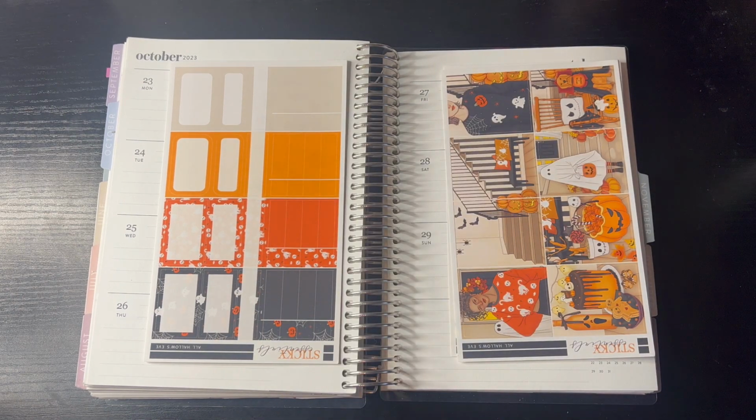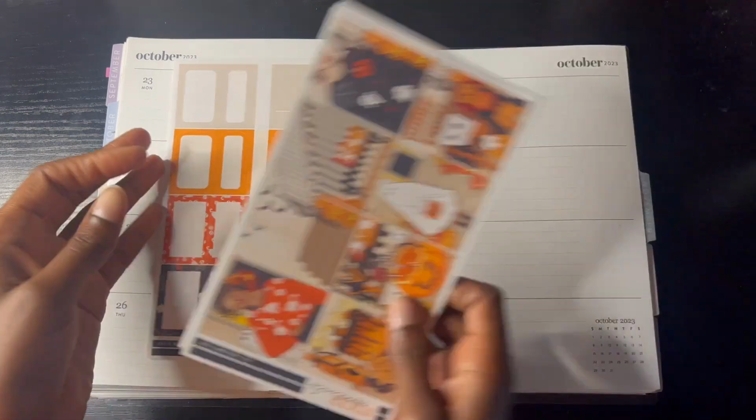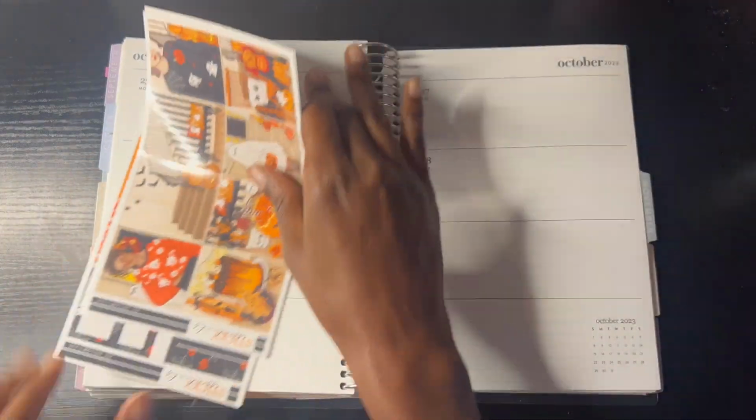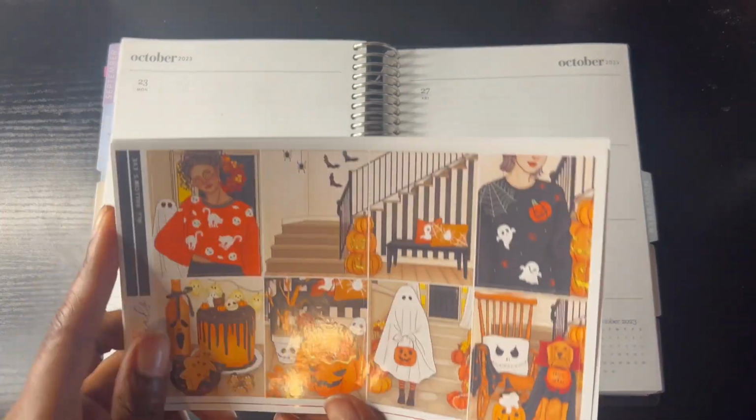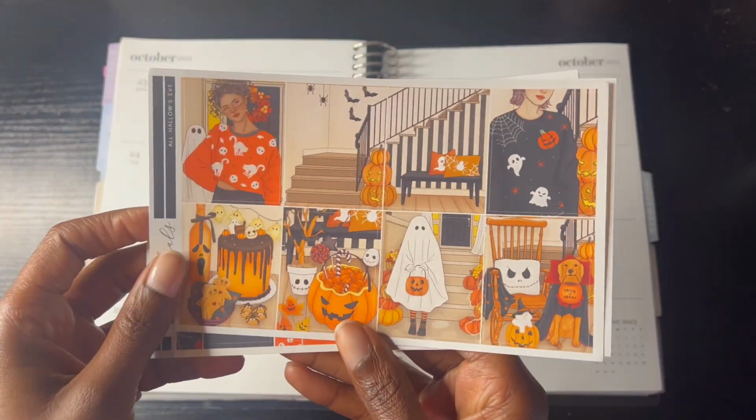from Sticky Essentials. I bought this kit, I believe it was sometime last year, and I didn't get a chance to use it until now. Not sure if the shop is still open. From what I saw on Etsy, it's taking a break, but I'm not sure how long until it's back up. But this is the shop I got it from. So this is titled Hallows Eve. So here are the full boxes relating to Halloween.